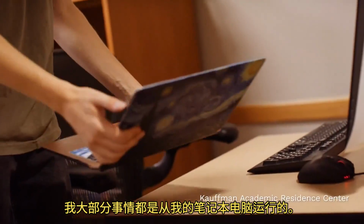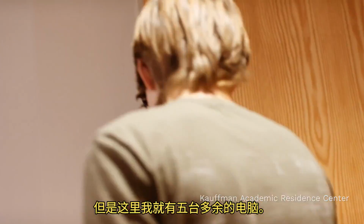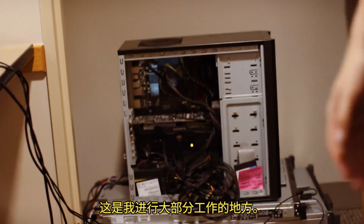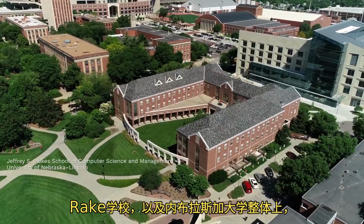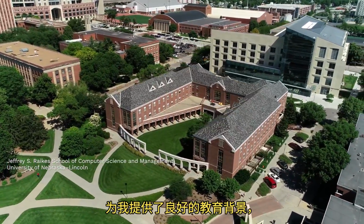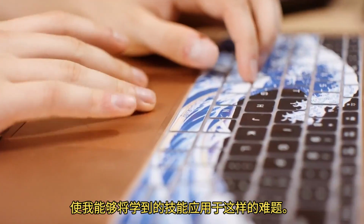I run most of the things from my laptop. It's just a normal MacBook, don't worry. But then I've just got like 5 surplus computers in here. This is what I do most of my work from. The Raikes School and just the University of Nebraska as a whole has provided a great educational background where I can then take these skills that I've learned and apply them to problems like this.